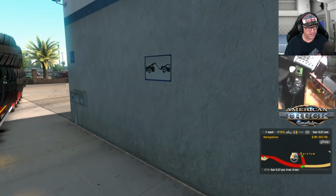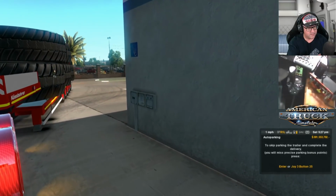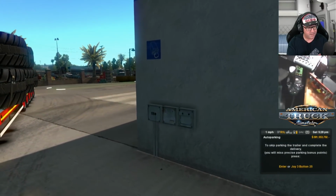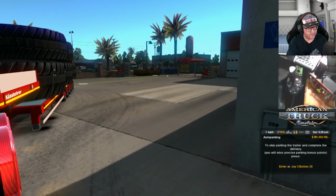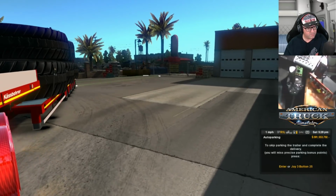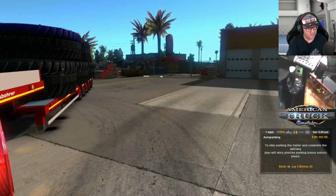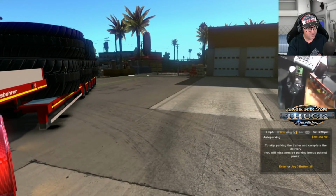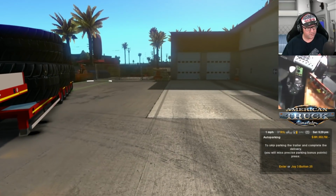Now, is that going to spin around? Yeah, look at her. That's spinning around nice and easy. Look at that. Easy to back up and easy to drive with. Let's see if I can spin that round a bit more. And probably time to start straightening up.